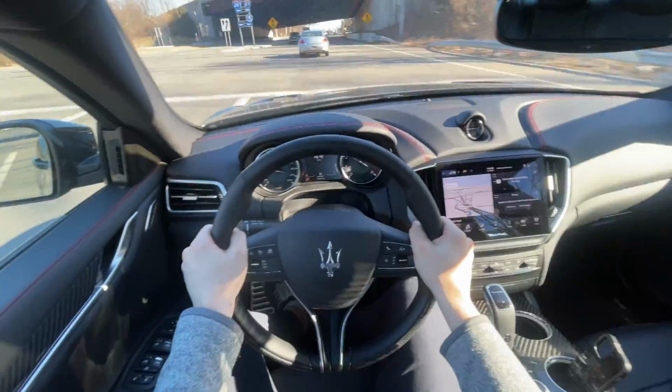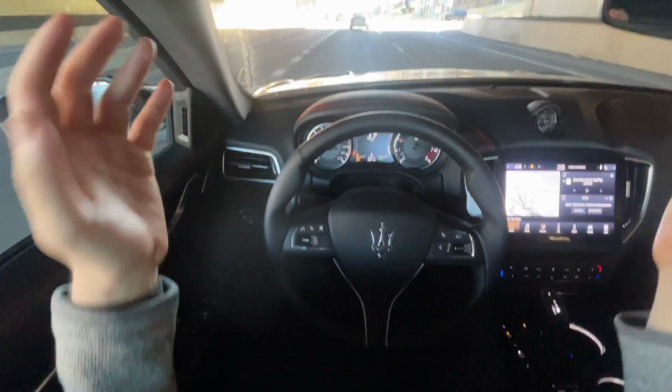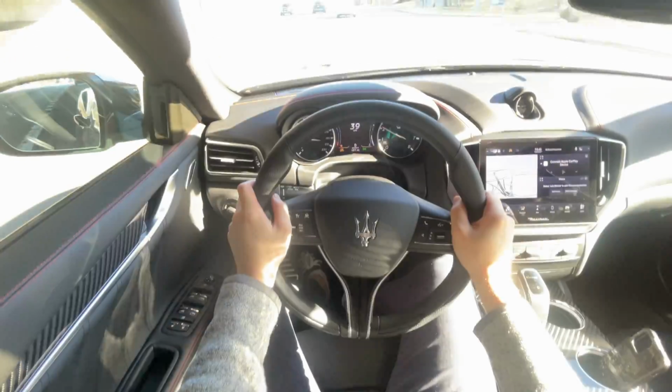And hey, I think at the end of the day, this is a fantastic send-off for the Ghibli. Better than having some kind of hybrid or something. We have a Ferrari-derived V8 under the hood.